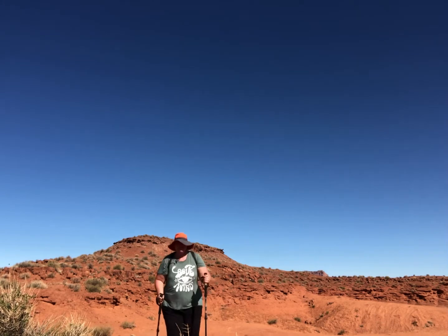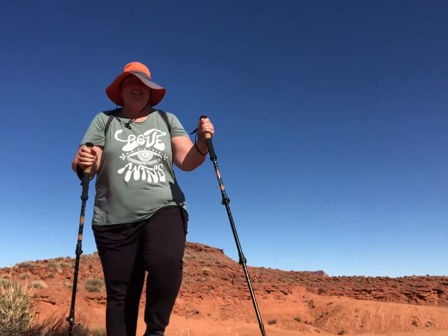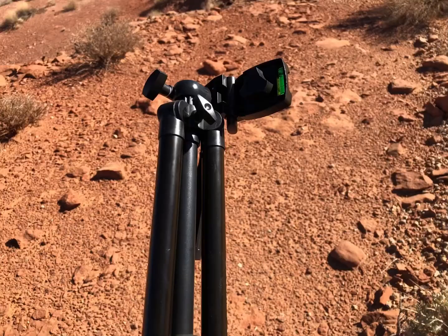But I did want to show you some of the landscape because it is so gorgeous out here. There's me trying to use the poles. Like that. What a beautiful angle, right? And you can kind of tell as I bent down there that my camera is on the ground. It's because I brought my tripod.